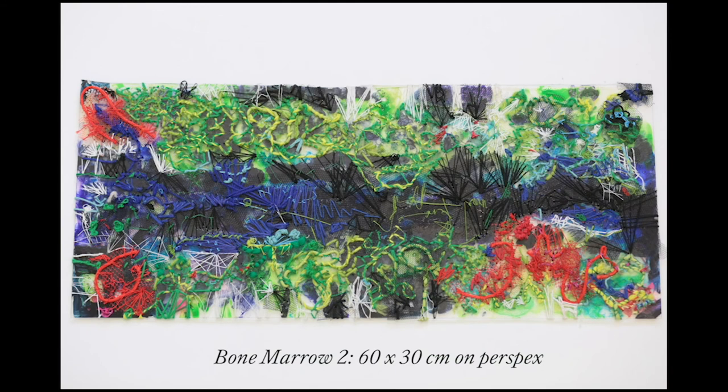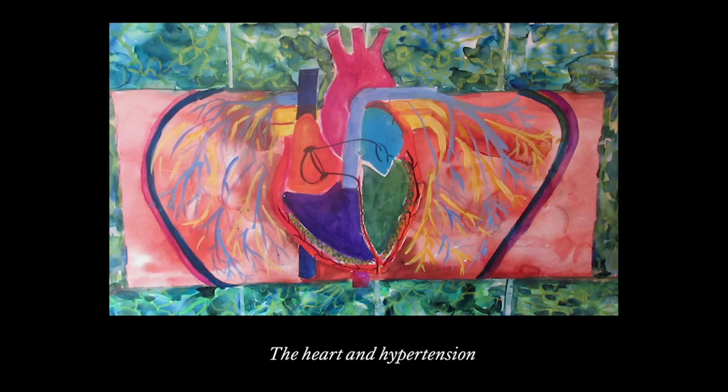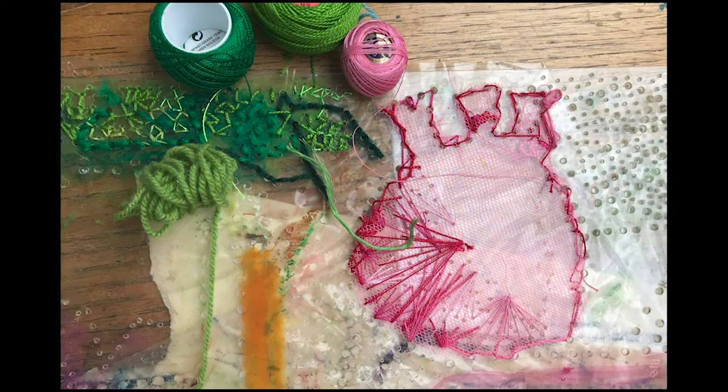I hope to enable the viewer to see the pathology of the disease in a very different visual language, and that's why I used the embroidery. The heart and hypertension. Here you can see a watercolour of the image plus a very large embroidery which I've just started.